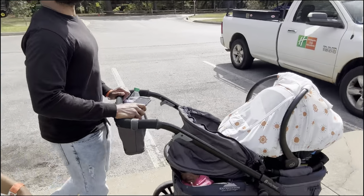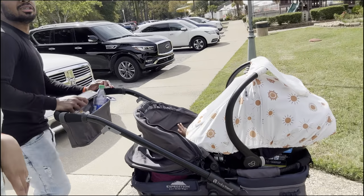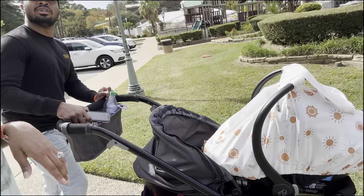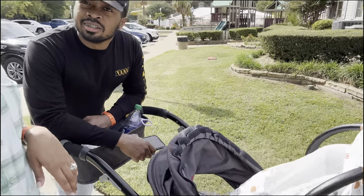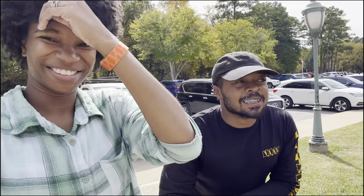So we got the wagon. Now we're finna land in there, finna go to sleep. My Terry's in there because it's hot and she tired. We got that. It's so hot, y'all. But no, we having so much fun though.